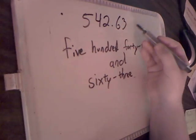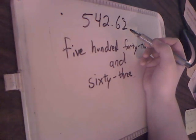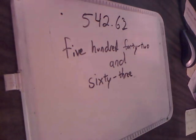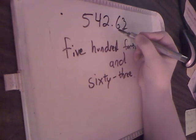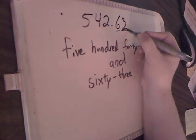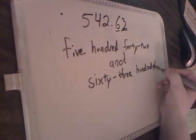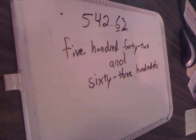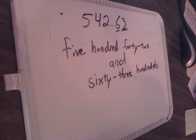Now we're going to write out this number, 63. And because 63 ends at this place value, that's what we're going to put at the end of that word. Not millions, not hundreds, but we're actually looking at, there's no oneths place in decimals. There is a tenths and a hundredths. So I'm going to write 63 hundredths. And that TH at the end is very important. But now you'll see that I have written out 542 and 63 hundredths.